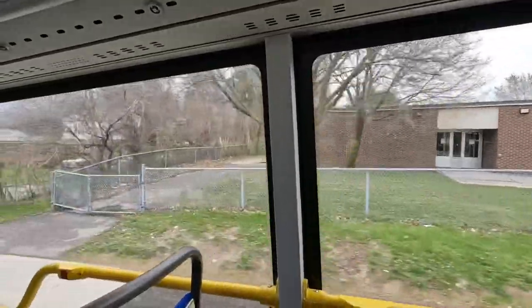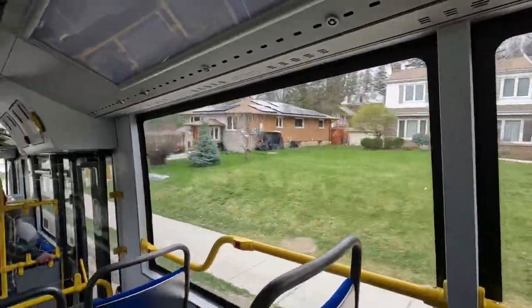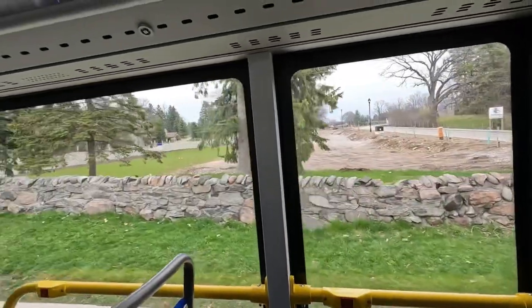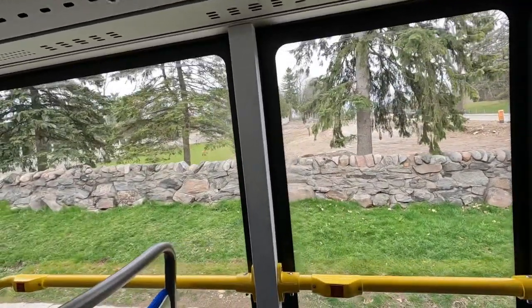So we're driving past my old neighborhood, surprisingly enough. It's sad, but it's also happy because we're on a new bus. This is the first day in service, guys. That means hardly anybody's ever been on one of these. I am so happy to be one of the first people on YouTube to show you one of these bad boys. I know there's other VMC buses in different regions, but here in Waterloo, this is the first one, guys.